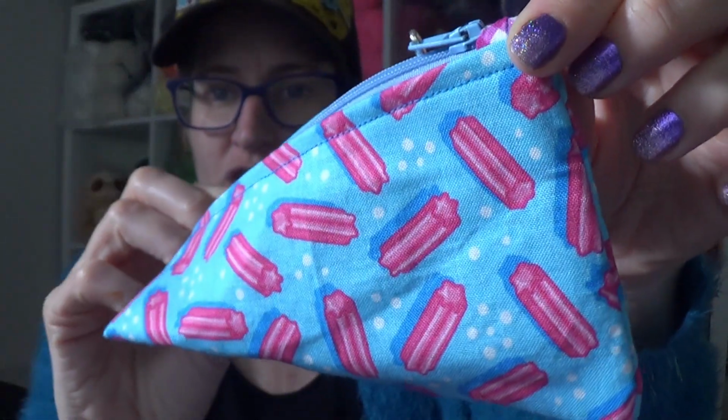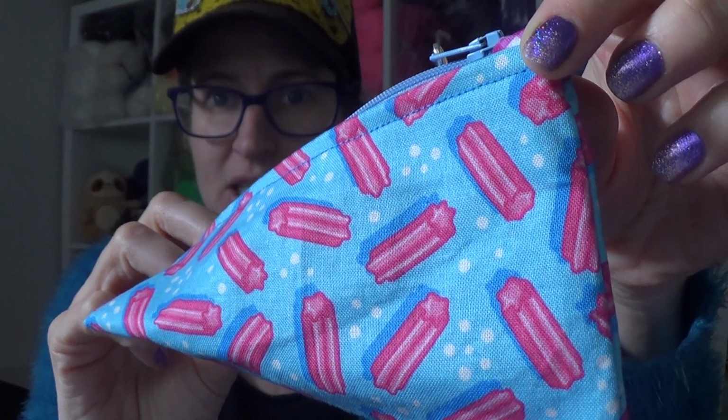I can't think what else was in there. Oh, there's another thing that's attached to my bag, but I want to show you this one first. And if you are Australian, you will know what musk sticks are. If you are not Australian, you may not know. I don't know. Are these a thing anywhere else in the world? I really don't know.